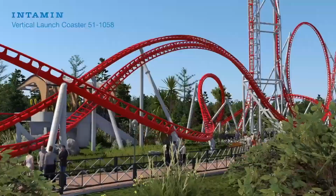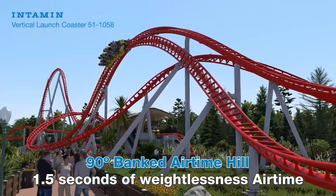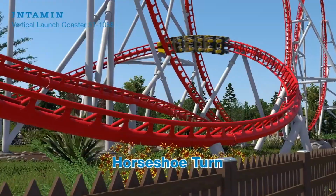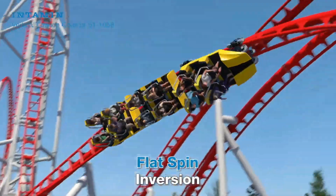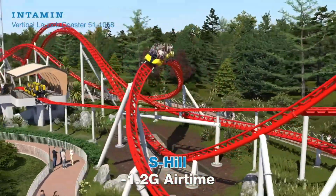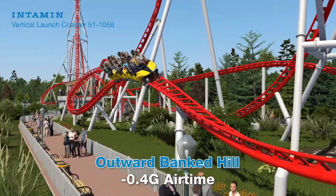And a lot of unique elements, like there you see the Fury 325 style overbank turn. The turnaround that we see on some Eurofighters and stuff. That's interesting. They call that a flat spin instead of a 0G roll. It's kind of interesting seeing the names they come up with for the elements.